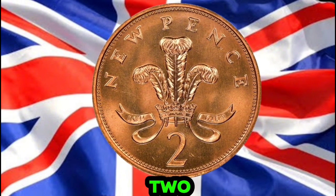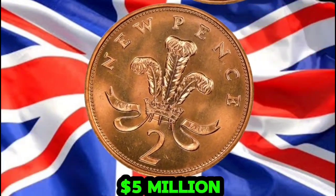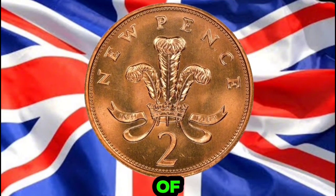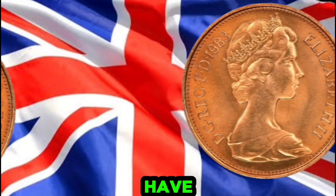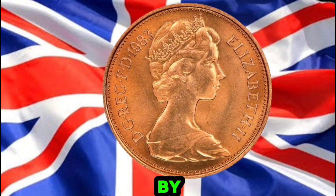So why would a 2 new Pence coin from 1983 be worth $5 million? Well, that comes down to the rarity of the error coins. Some of these coins were produced with the wrong metal composition, and others have slight variations in the minting process that make them highly sought after by collectors.